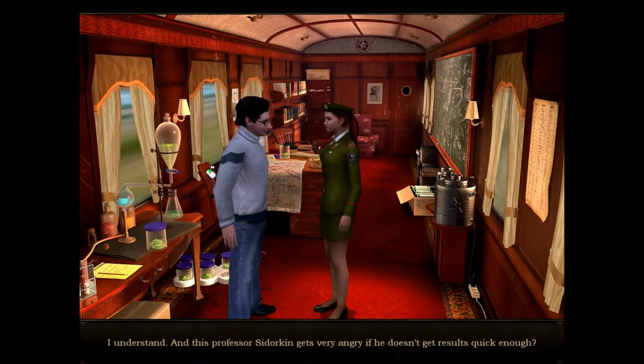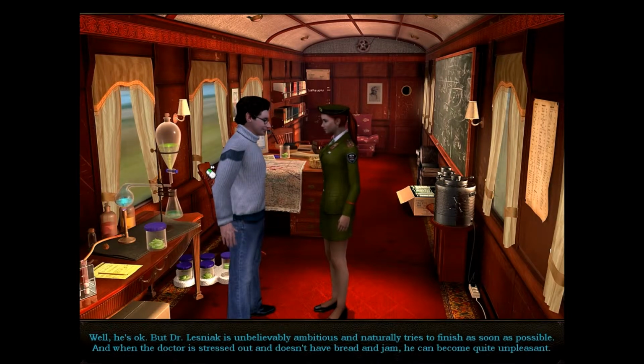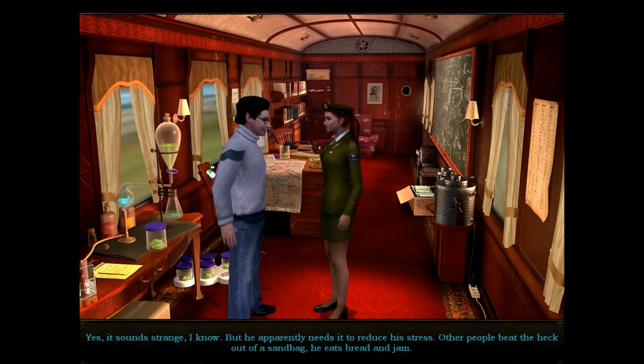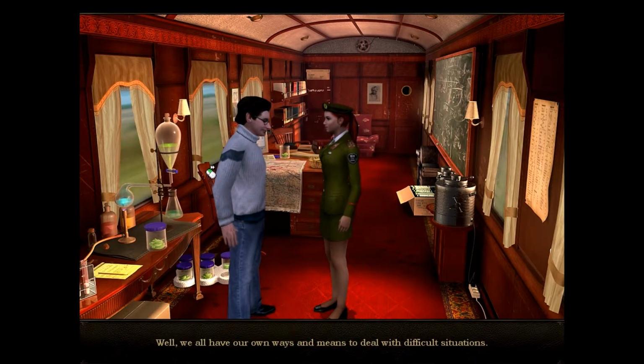I understand. And this Professor Sid Oricon gets very angry if he doesn't get results quick enough? Well, he's okay. But Dr. Lesniak is unbelievably ambitious and naturally tries to finish as soon as possible. And when the doctor is stressed out and doesn't have bread and jam, he can become quite unpleasant. Bread and jam? Yes, it sounds strange, I know. But he apparently needs it to reduce his stress. Other people beat the heck out of a sandbag. He eats bread and jam. Well, we all have our own ways and means to deal with difficult situations.